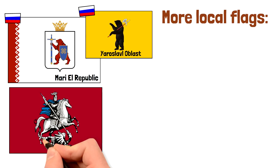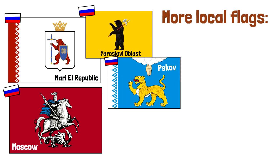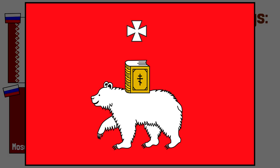The flag of Moscow is also great, depicting Saint George slaying a dragon. Or the flag of Pskov, which depicts a snow leopard, a cloud above it, and a hand reaching down. Perm's flag is red with a white bear carrying what I assume is an Orthodox Bible.